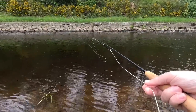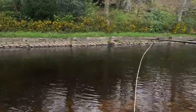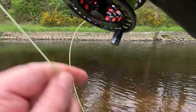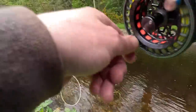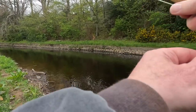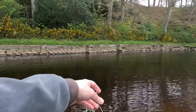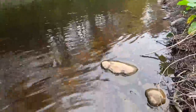Sitting nice, just coming up onto it. Here we go. Oh, this feels like a good fish, this. Jeez, eh? A nice solid take. Just come down. Oh dear, it looks like it's fully hooked the fish. That's why I'm getting that heavy pull.